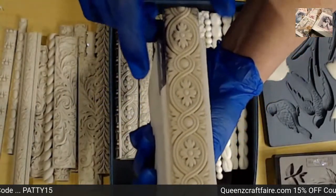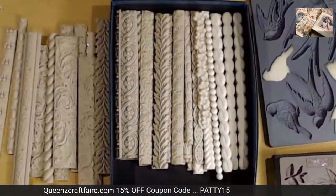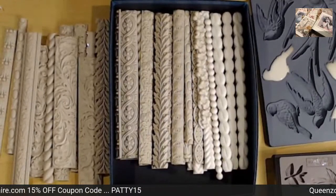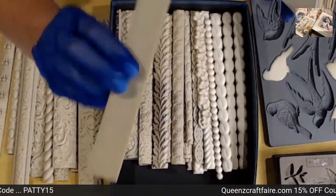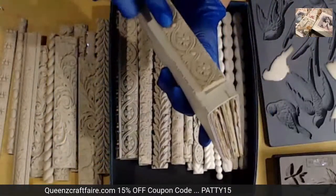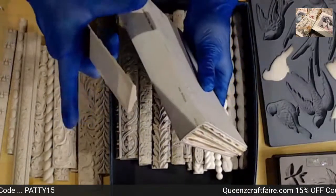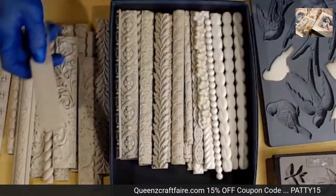Isn't that going to be pretty? Yes. So this one measures, hi Debbie, right at 1.25 inches wide. Like if you had a 1.5 inch spine, this one would be perfect because it's going to give you 1/8 of an inch on either side. So it's not going to impede the covers opening and closing.